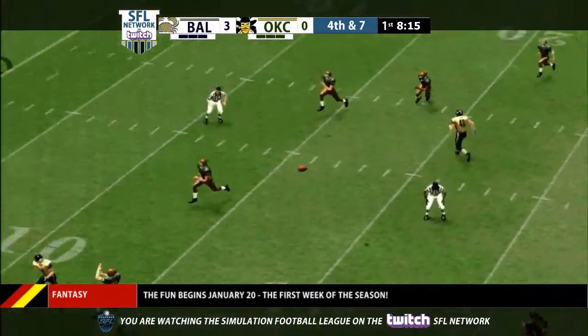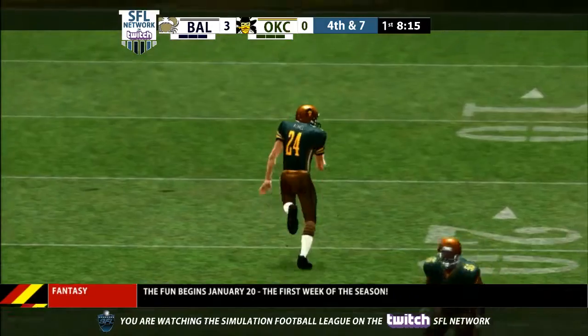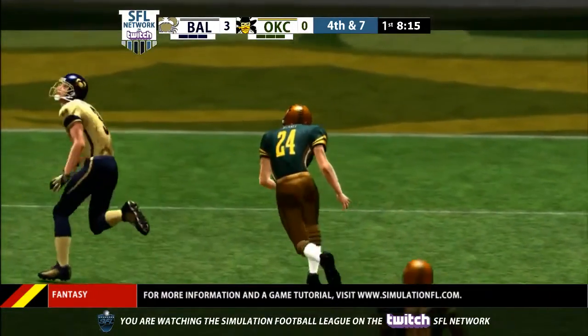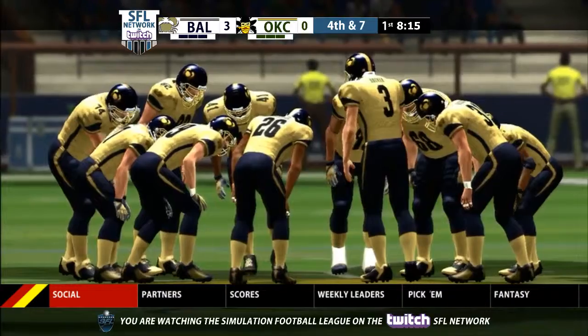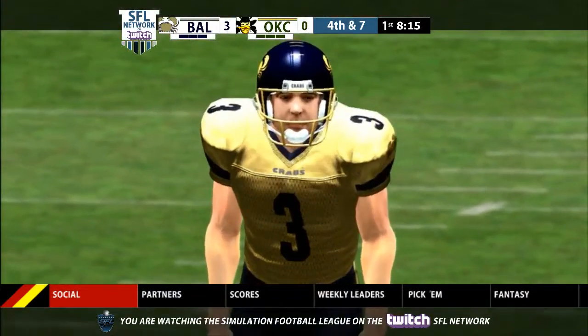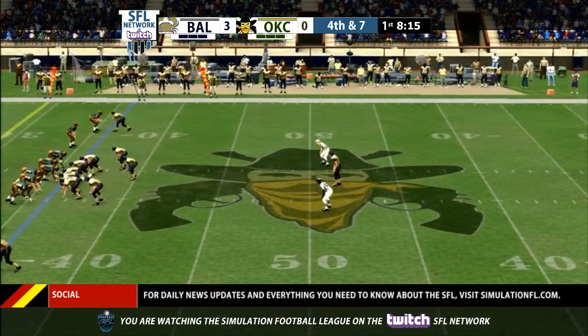Dazzo had one-on-one coverage. He had everything he wanted, and Cam Michael just played that football right. If he didn't, Nick Quick would have had a touchdown, and he couldn't find the ball following the deflection. Crabs will punt.